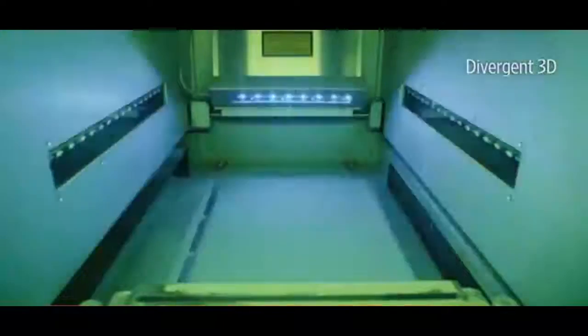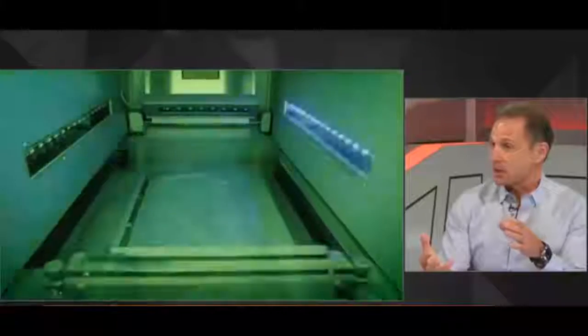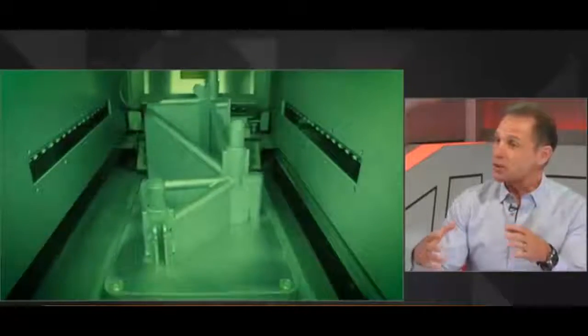Incredible. And then do you have to shape it once it comes out, or it comes out fully ready to go? No, the shape is optimized. The shapes look very much like nature, because nature optimizes material and energy, and then they're like super complex, customized Lego blocks that fit together.